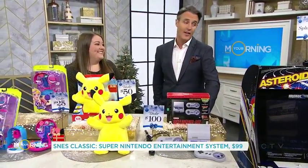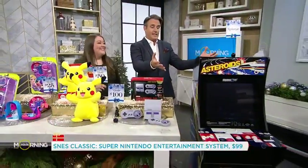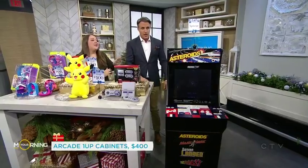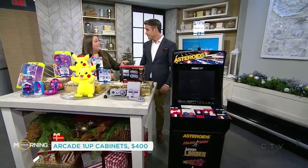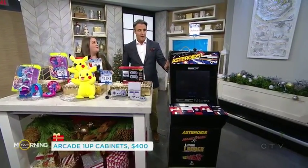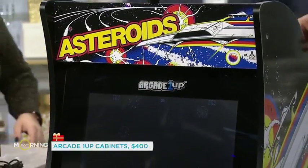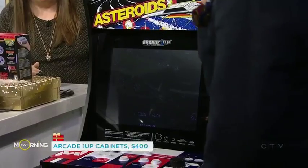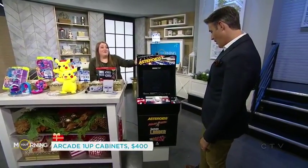Super fun. And then I'm sorry, but this is gorgeous. What am I looking at here? Completely a blast from the past. This is arcade 1-up cabinets. There's different ones that you can get. There's Asteroids, Street Fighter 2, Rampage, and Pac-Man. So this is just an old school, like a real arcade game. Yes, it's a 4-foot tall cabinet. It has all the graphics and gameplay that you remember.